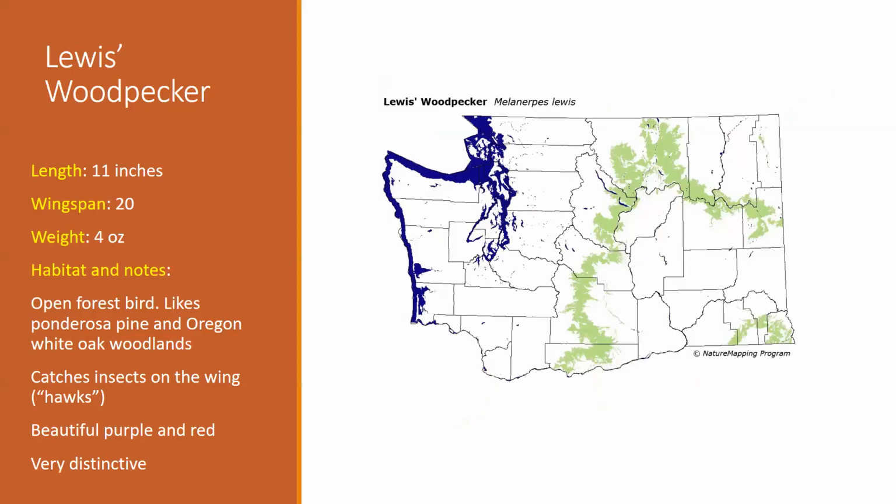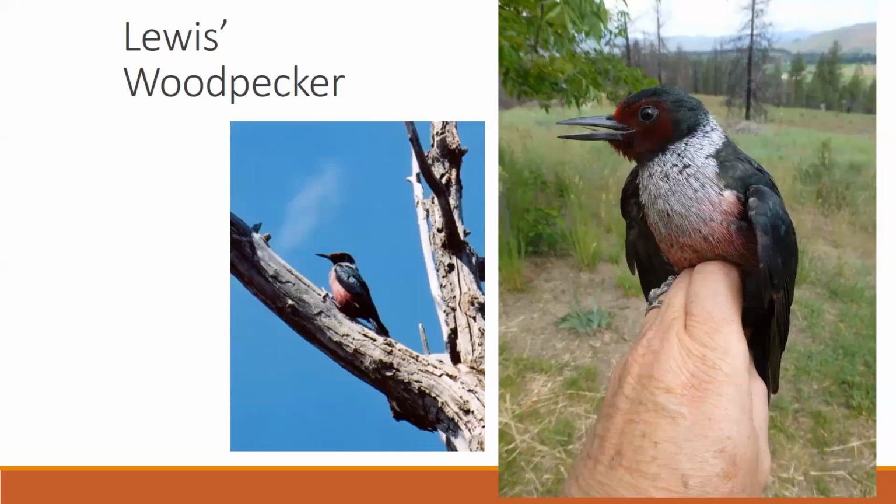Lewis's woodpecker. Here's another interesting east side funky bird. And they like open forests. They like oak woodlands. They like ponderosa pine. They catch insects on the wing. They hawk insects. They fly out. They have wide wings, and they go up. And they're not that common. The birders get really excited when you find Lewis's woodpecker.